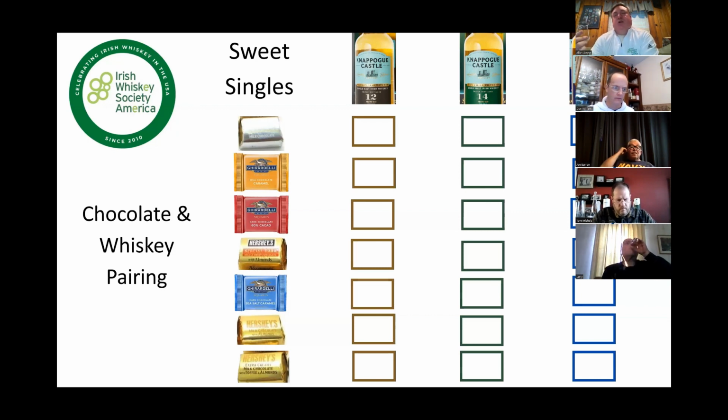One of the things with milk chocolate is it's going to potentially be more creamy, and it can coat your tongue. It can actually mute some of the alcohol and kind of bring down the ABV, so to speak. So if you have any leftover chocolate and want to try it with maybe a cask strength whiskey, it could be an interesting exercise as well.